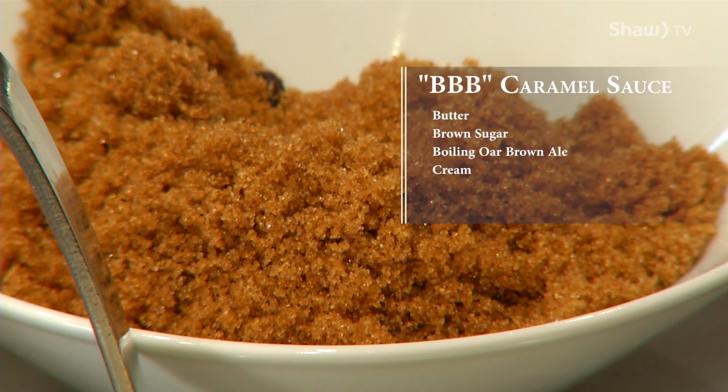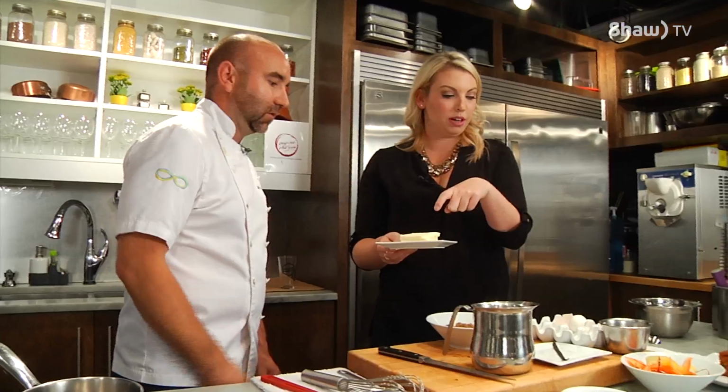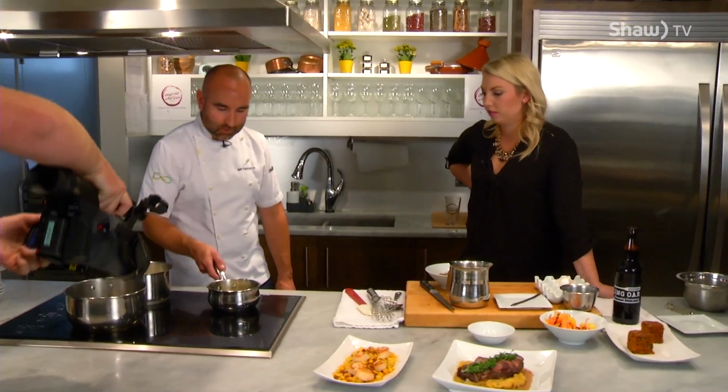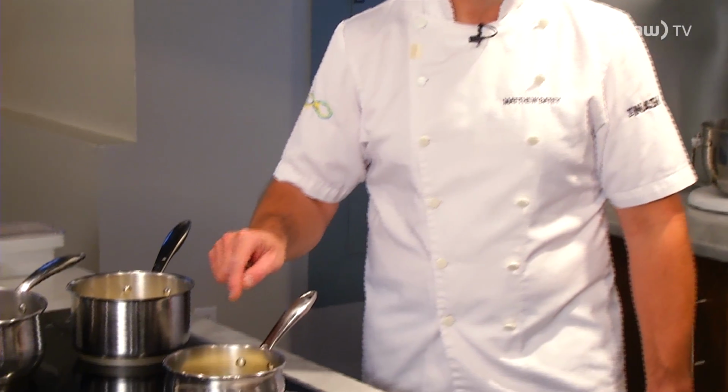Brown butter, brown sugar, brown ale. So this is our caramel. Brown butter. Exactly. So we take that whole butter and just fire it right into the pot, if you would. Please and thank you. So we're going to melt the butter, and then we're actually going to brown the milk solids that are in the base.